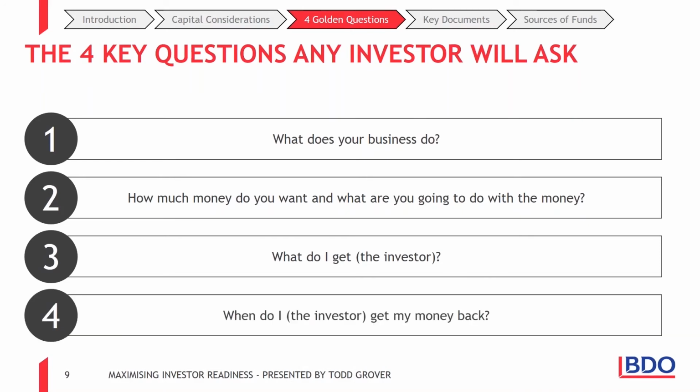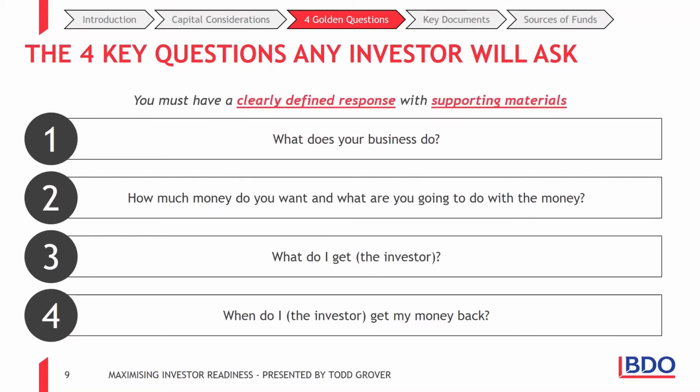And then finally, when do I, the investor, get my money back? Quite often a financial-based investor is looking at this as some sort of return, so they need to be able to crystallize that at some point in the future. It's really important to have that concept in your mind. Investors want to know how they're getting out before they get in. All right, so let's dig a little bit deeper on each of those 4 topics. Clearly defined responses and supporting materials are something that we'll be going through.